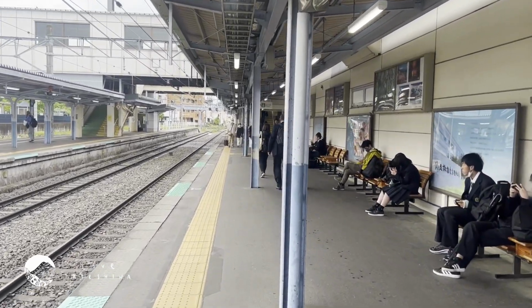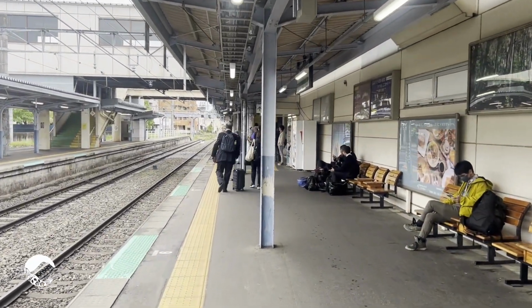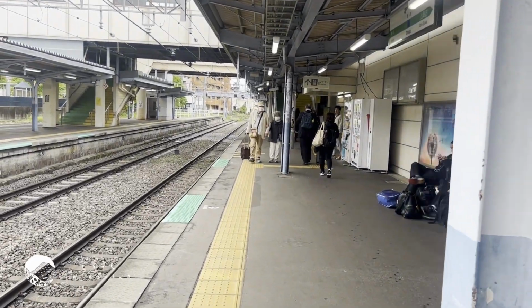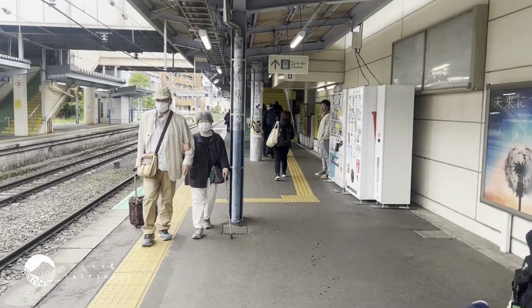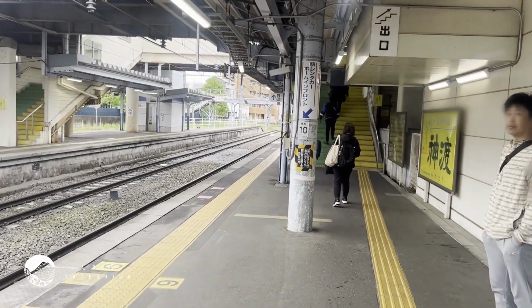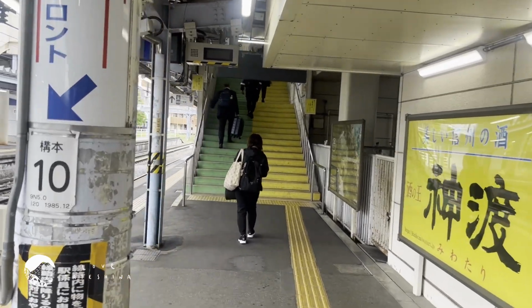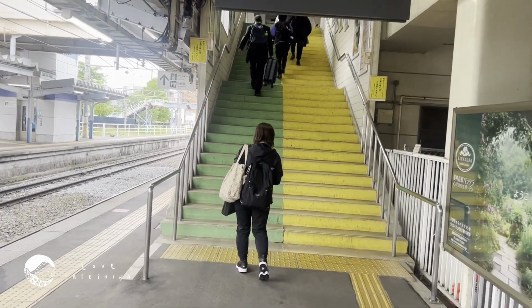The Azusa train costs about 5,000, I think it was 5,650 yen, don't quote me on that. And then if you're getting on the bus, it costs around 3,000 yen. So the bus is a little bit cheaper, but the train will get you there a little bit quicker. So it all depends on, I guess, your budget and your priorities.